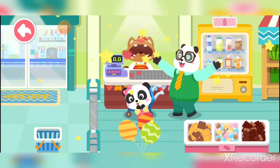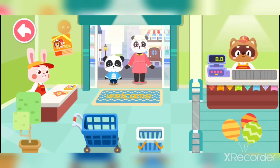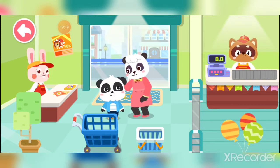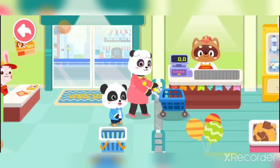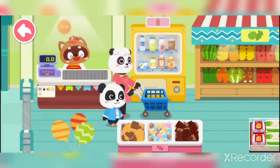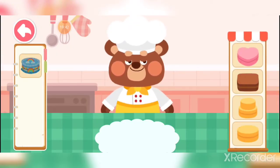We have finished shopping. Thank you for your help. Grocery shopping today. Kiki, could you help me? Okay, count on me. We need to buy these things. Cake section. Bake a cake you like.